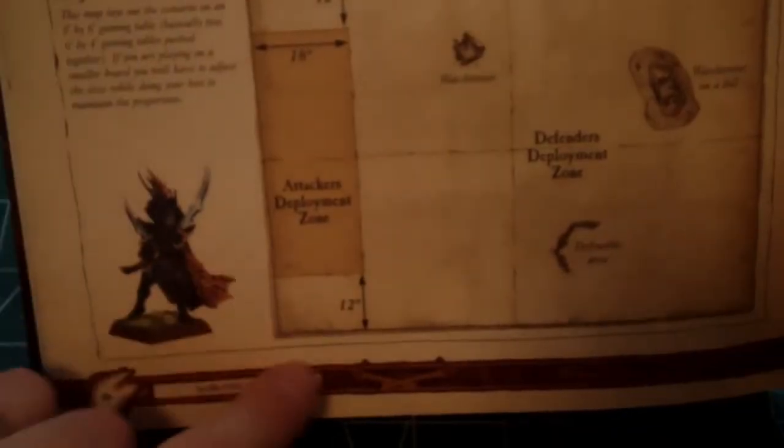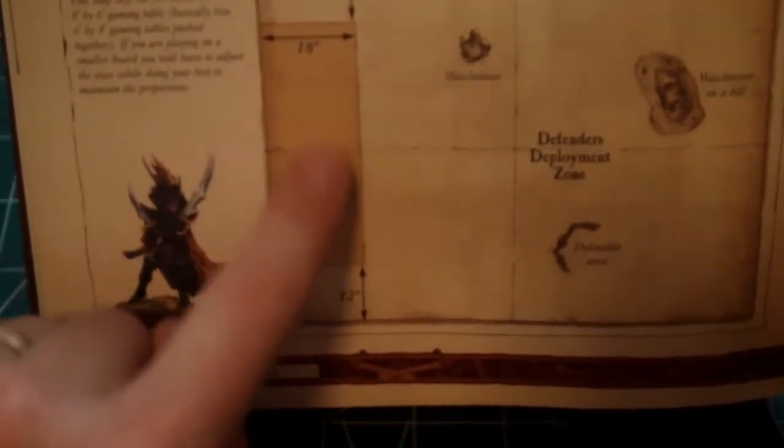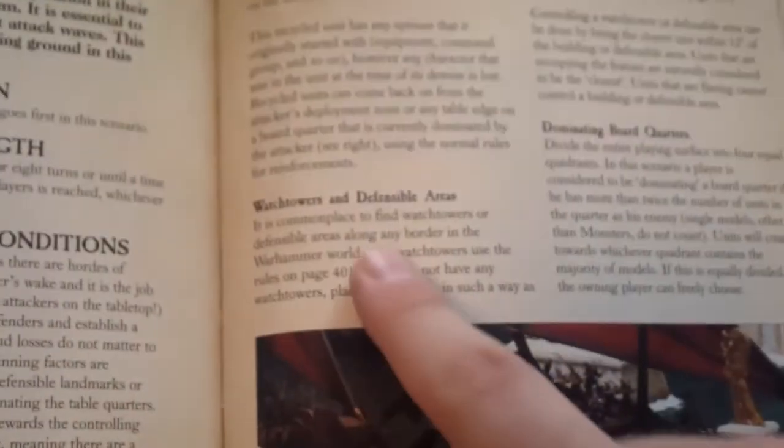So again, there's an attacker and a defender. The defender has a watchtower, and you can see here the attacker can only deploy in this section, and the defender has this much of the board. It says if you have core troops that are destroyed in the attack, you're just sending in wave upon wave of attackers. So again, not one for a competitive setup, more just for fun.